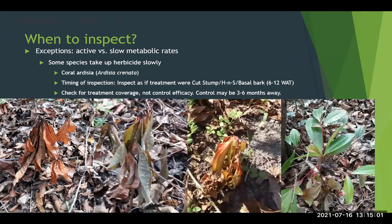So that plant on the right is a good example. For this plant, you may want to wait a bit longer to inspect if the whole treatment tends to look like this, and wait for the growing season so that the plant's metabolism increases and it starts actually bringing in the herbicide and it has allowed it to take effect. So this is a good reverse sequence of Coral ardisia.